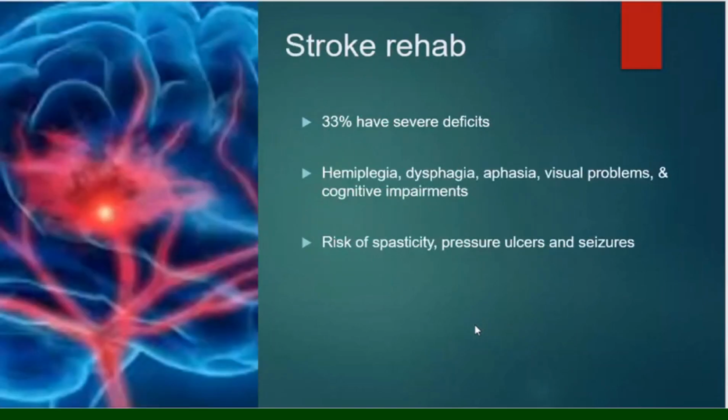In terms of stroke rehab in particular, a third of the individuals have very severe deficits. And generally, these might range from hemiplegia, if your body is paralyzed, dysphagia, aphasia, visual problems, and cognitive impairments. The trajectory of recovery is slowed and less potential for recovery the more of those problems that you have as a result of stroke.